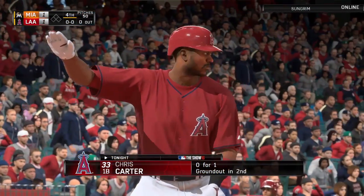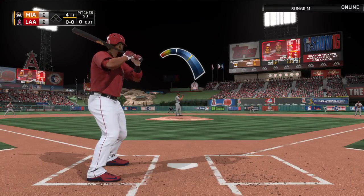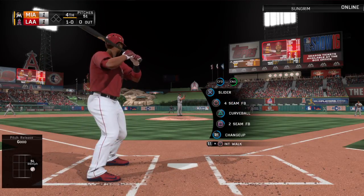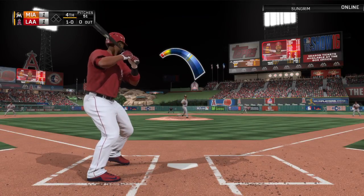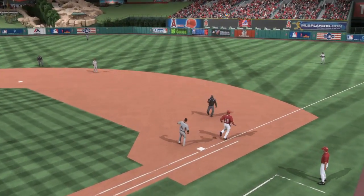Chris Carter is set to lead us off in the home half of the 4th inning. And this is a guy that can make a big change in this game with one swing of the bat because you know he has big-time power. Trying to work that slider to the outer half, but it misses 1-0. Drilled on the ground to short. Echeverria's there. A quick out number 1.